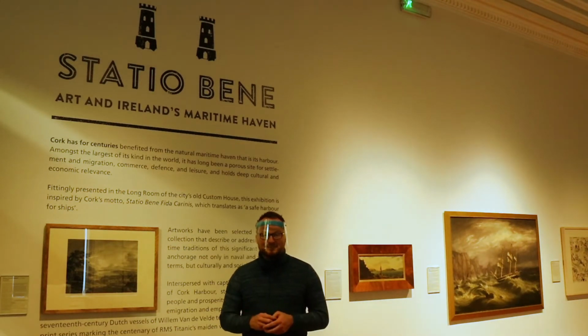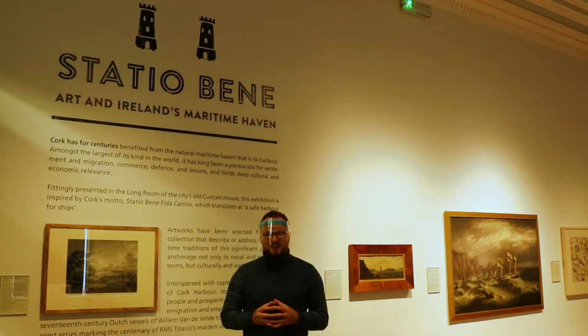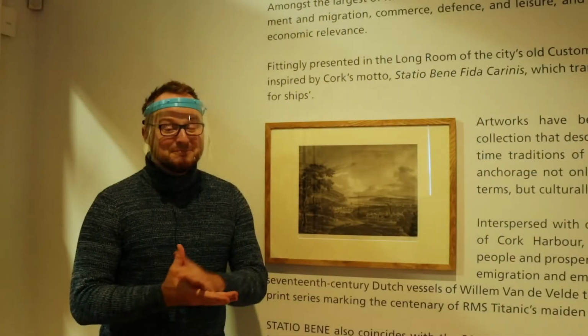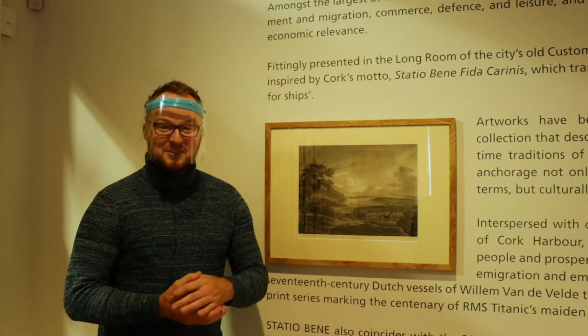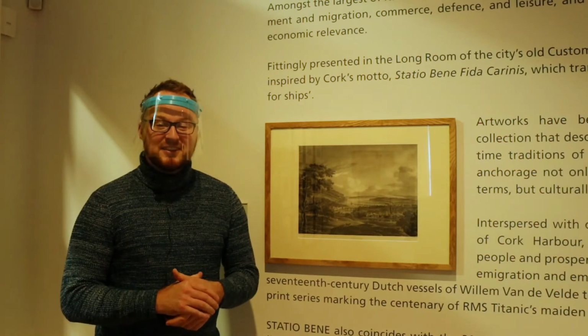So the exhibition itself is drawn from the collection, and we have a really rich array of historic and contemporary artworks that I suppose meditate on the views of the harbour, but also the traditions of the southwest of Ireland in terms of its maritime history, but also that very specific heritage of what it is to be a safe harbour. So it is, I suppose, no surprise that Cork Harbour has a very long and storied history.